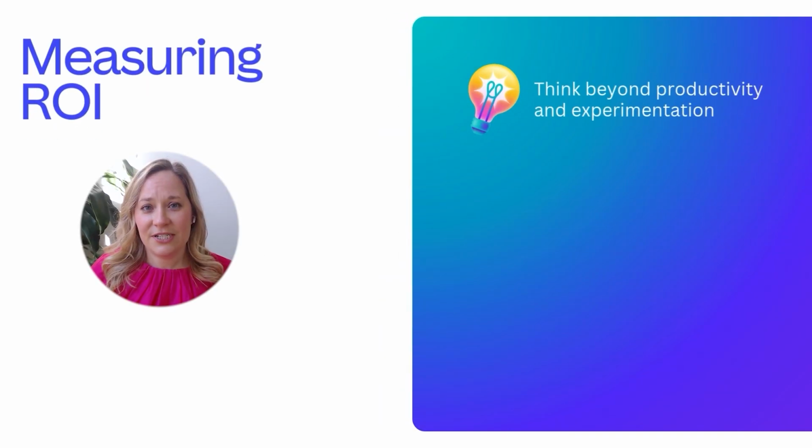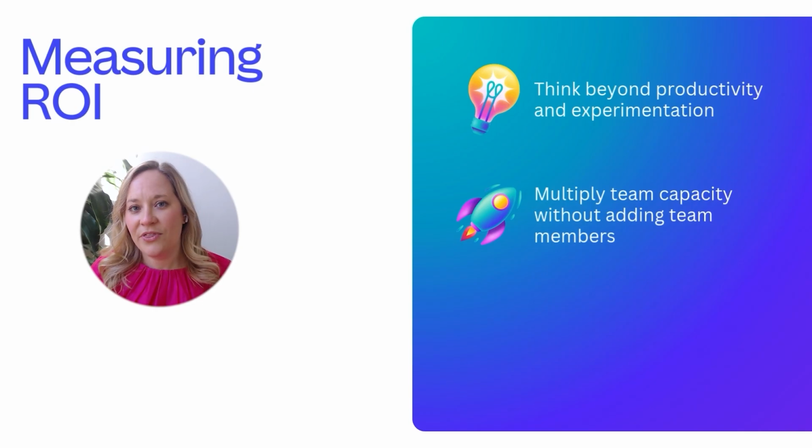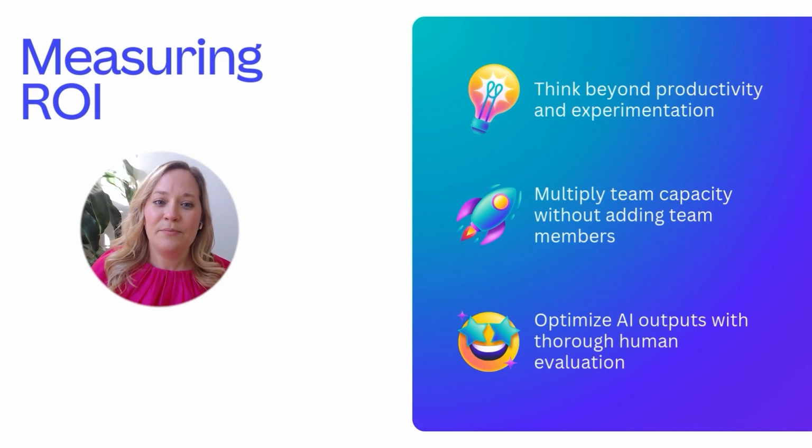When it comes to ROI, our top 3 points are to think beyond productivity and experimentation. That's expected. You need to track and evaluate campaign performance, campaign optimization, including conversion rates, click-through rates, and cost efficiency. You want to be able to multiply your team impact without having to add team members. For example, today, you can now make a campaign in many languages using translate features without having to have specialized resources in your team. Next, you want to optimize AI outputs through human evaluation to amplify personalization and performance and make sure the work really resonates with the human in the loop workflows that you have.